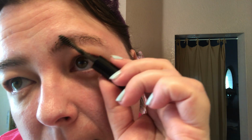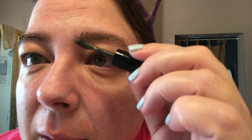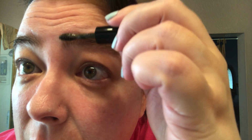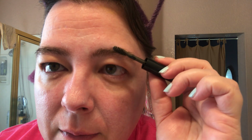Okay, so it says to back comb it like that to get all the product on the hairs. And then just kind of comb it in place. Pretty awesome. I don't like anything that's too complicated or overdone. Okay, so there's that. Also waterproof, which is great. Then you're not going to sweat your eyebrows off, which is my most likely scenario for when I do a workout.